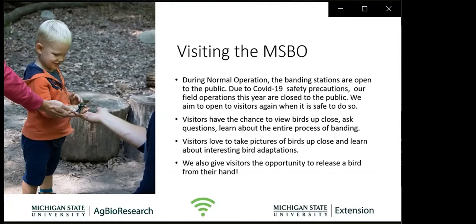Birdwatchers love to visit the station and ask questions about the different species moving through the area. They can take pictures, share their love of birds with our crew, and learn more about bird identification and the techniques we use at the station to age and sex birds.